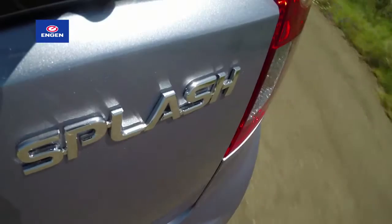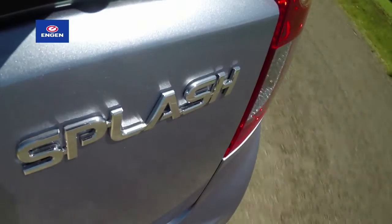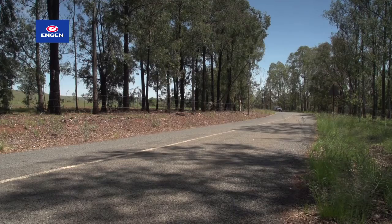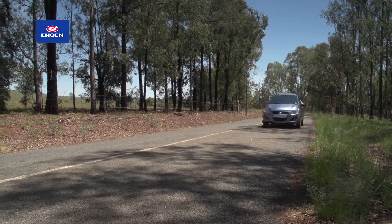On the upside, this engine is surprisingly efficient. Even with all the town driving and high revving we did on test, the fuel consumption figure was around the 6.5 litres per 100k mark, and at one point was as low as 5.5.